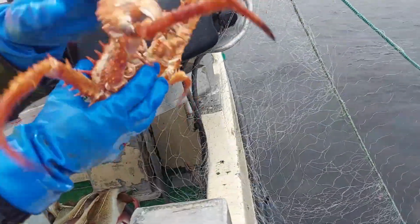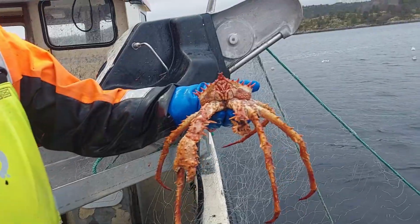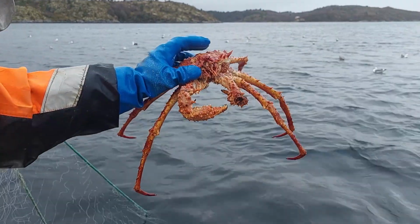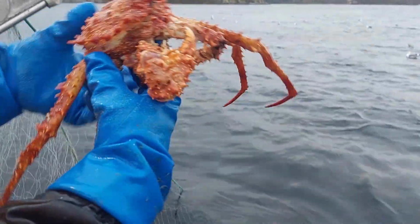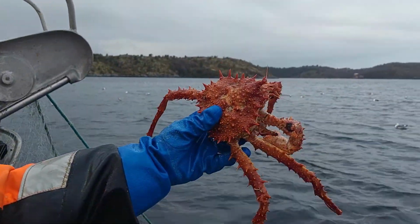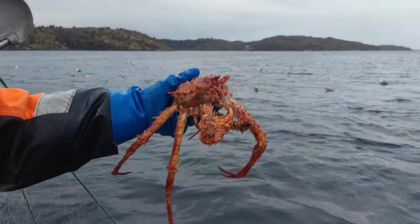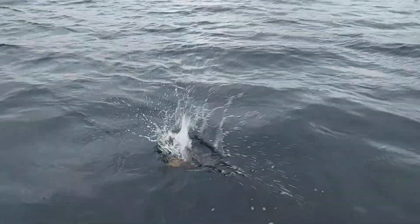Here we have an old male crab. Because it's not a commercially valuable species, not so much is known about this crab, but it's believed it spawns every 2 years.